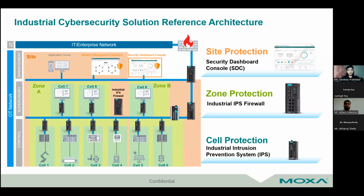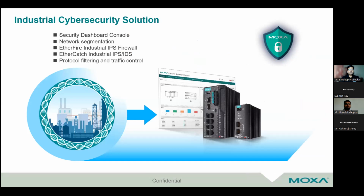So these are the three products, and each of them protects a different part of the network, but together they create a multi-level defense for your network, right? So it's more of a bottom to top approach, from cell to the site. So Moxa has got your back. You can bank on us, and this is the complete cybersecurity solution portfolio that we have.